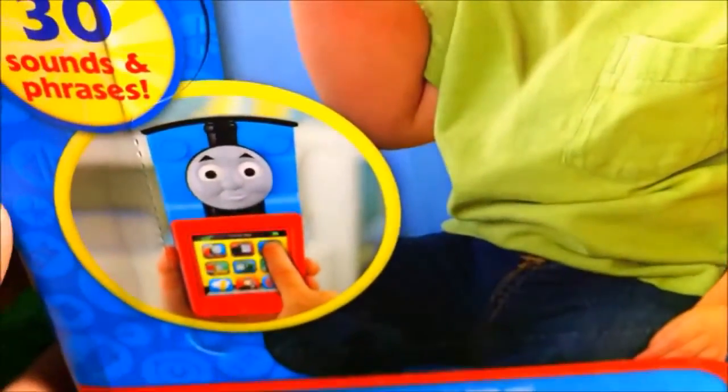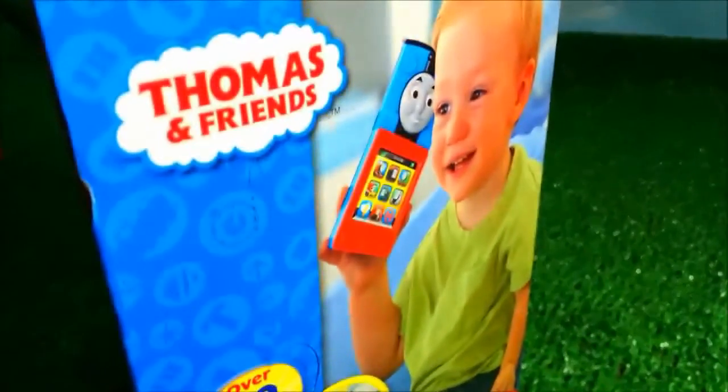And look at this. Here is the back side of the box. Here you can see little boy. Over phone.